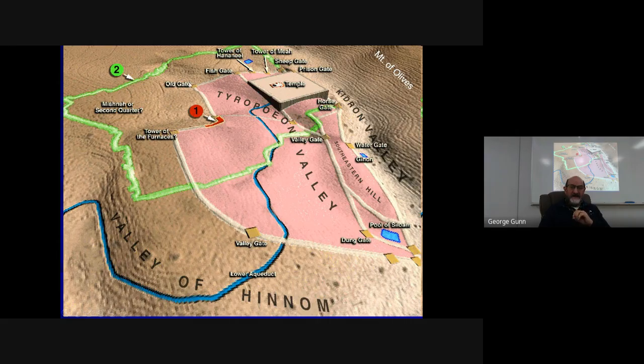A second valley is over here, the Tyropoeon Valley. And between these lies this mountain. This mountain in Old Testament times was known as Mount Zion. And at the height of Mount Zion is the Temple Mount. This was the threshing floor of Araunah the Jebusite that David purchased during the judgment of God against Israel's people, where that plague was stopped.